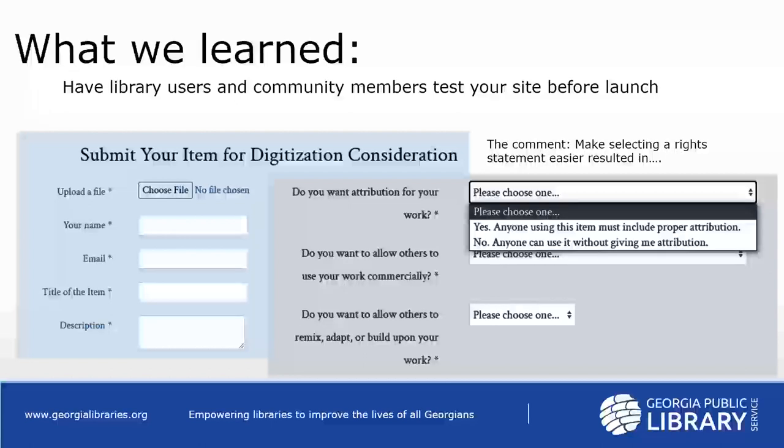So I learned how invaluable our community was. When we first made the Submit Your Item for Digitization consideration, the users or community consults had no idea what the rights statement was. I very ignorantly just assumed everyone knew what a rights statement was. And Mr. Al came up and said, "No, I don't know what this is. Can you explain it to me?" And no matter how many times I tried to break it down, I wasn't communicating effectively. I didn't know how to get rid of jargon.